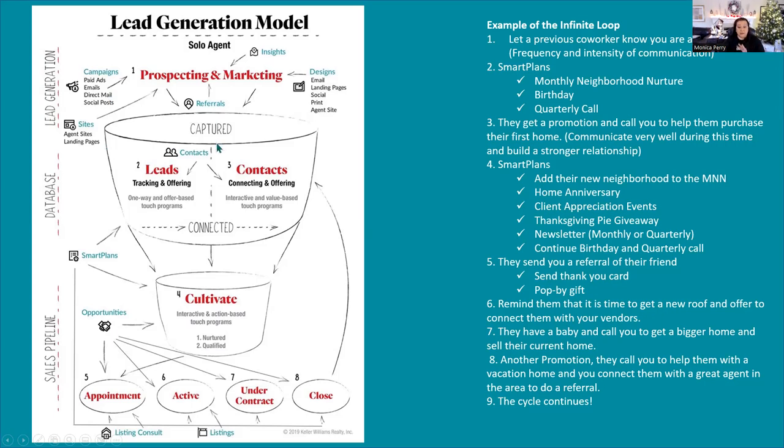So you guys have a copy of this too on the sheet that I dropped in the chat. So prospecting and marketing, this is just a sales funnel, you guys. It's where we always start with prospecting and marketing, right? We capture those pieces of information and we bring them down.